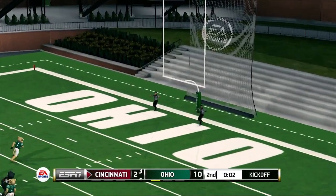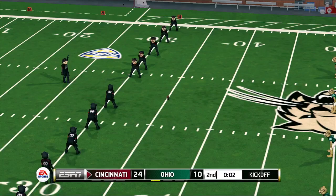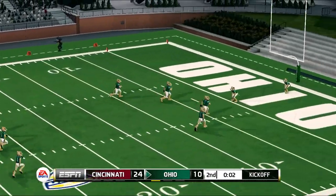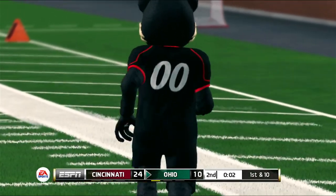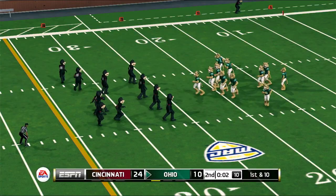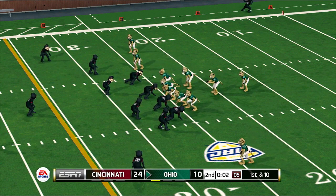Kicks away, and it is good. I have a feeling this ball is going nowhere near the return man with this kickoff, most likely to end the half. And it sails out of the end zone for a touchback. The quarterback did a really good job in the last drive of finding his receivers in space, and I bet he'll be looking to do the same thing again.